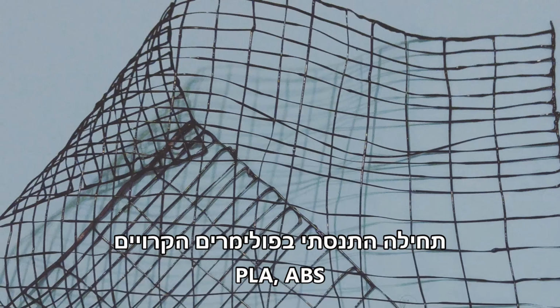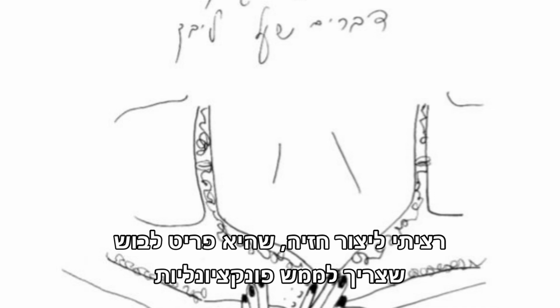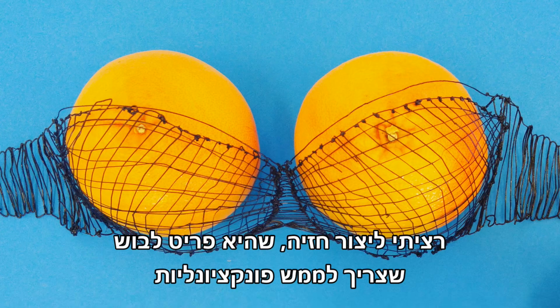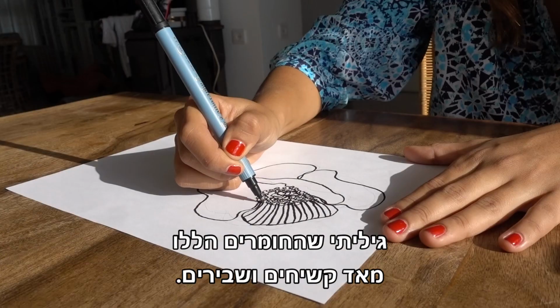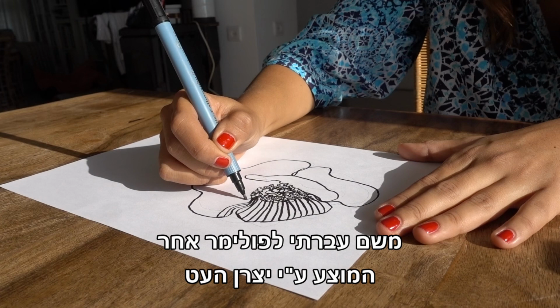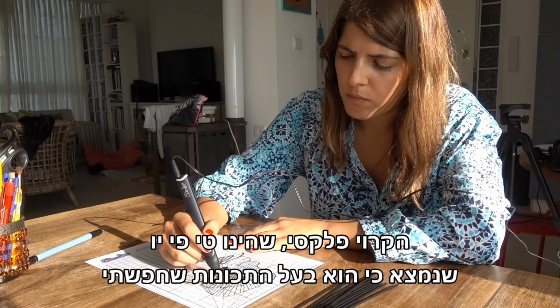First, I experimented with polymers called PLA and ABS, which are known in the field of 3D printing. I wanted to make a bra, which is a small article of clothing that has to fulfill functionality, maintain shape, and present some flexibility. I discovered that these materials were very rigid and fragile. Then, I moved to another kind of polymer offered by the producer of the pen, called Flexi, which is TPU, that turned out to have the qualities I was looking for. It was strong, flexible, and environmentally friendly.